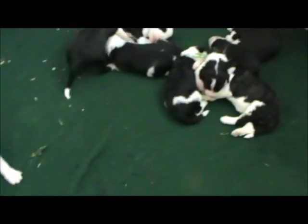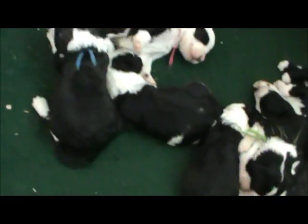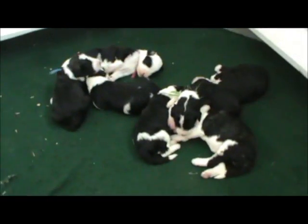Today is March 22nd, 2012. This is a beautiful litter of Sheepadoodles out of our lovely Fanny, black and white AKC Standard Poodle, and our handsome Yogi, AKC Old English Sheepdog.